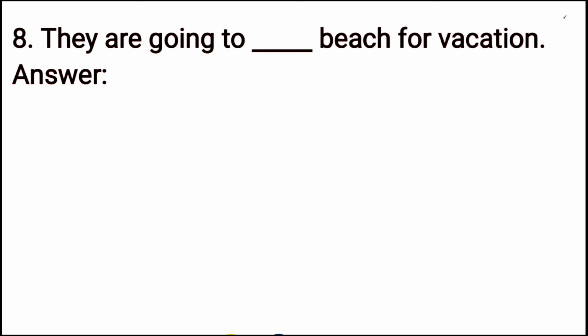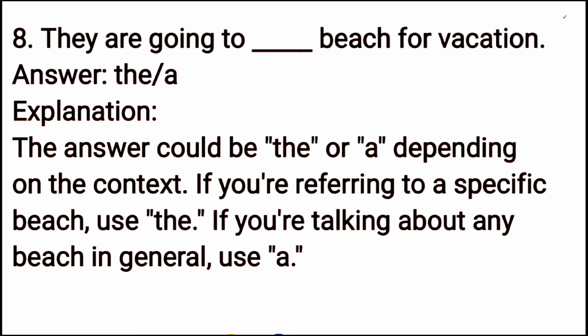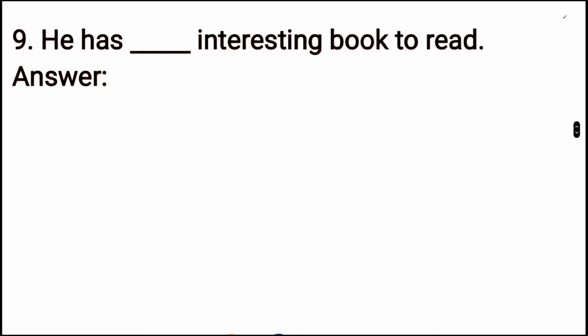They are going to dash beach for vacation. Answer: The or A. See the explanation. The answer could be the or a, depending on the context. If you are referring to a specific beach, use the. If you are talking about any beach in general, use a.